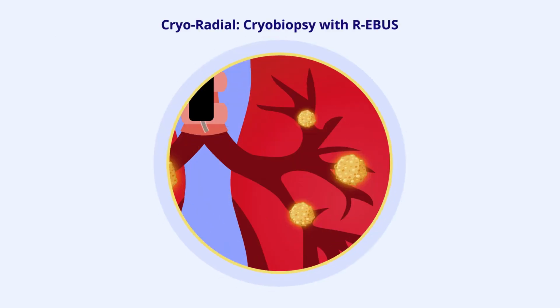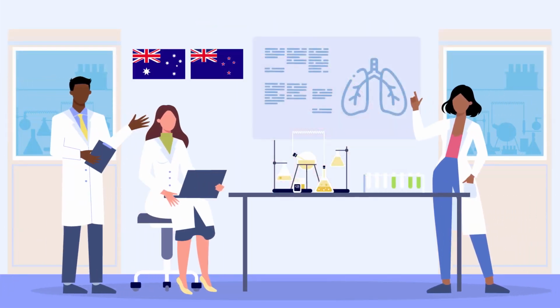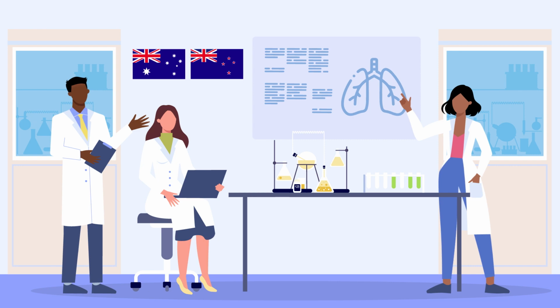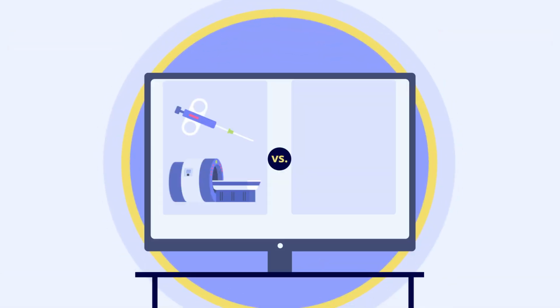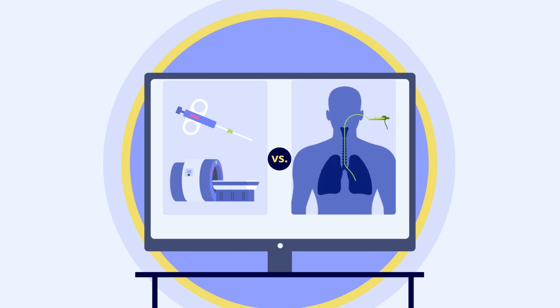Cryoradial, a new procedure that combines cryobiopsy with radial endobronchial ultrasound, could help overcome these problems. Researchers from Australia and New Zealand conducted a randomized controlled study to compare the diagnostic yield and safety of CT-guided biopsy and cryoradial bronchoscopy across 3 tertiary teaching hospitals.